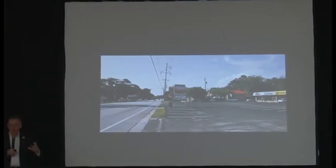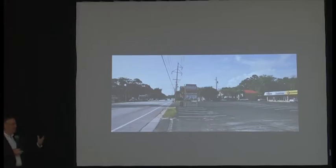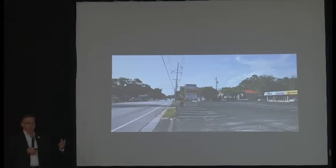If you want to walk along the corridor, not too good. If you wanted to bike along the corridor, better in some places than others, but generally speaking, not too good. If you were a transit user along the corridor, where buses at best come every 90 minutes, not too great.